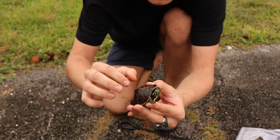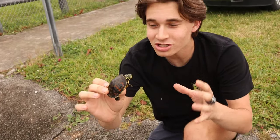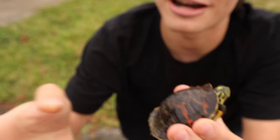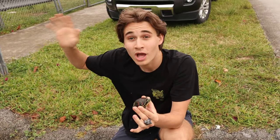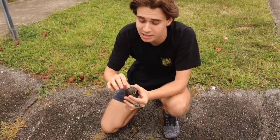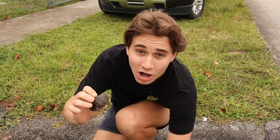Let's clean him off some. This is a native red belly slider turtle. And this turtle, dude, we just caught. This is crazy. We just caught this little guy here. Now, obviously, it is connected to the canal, but it's actually low right now, and he can't really swim back to the canal. The canal entrance is blocked, so we just saved this guy because he would have been trapped under the streets inside of all of these areas.